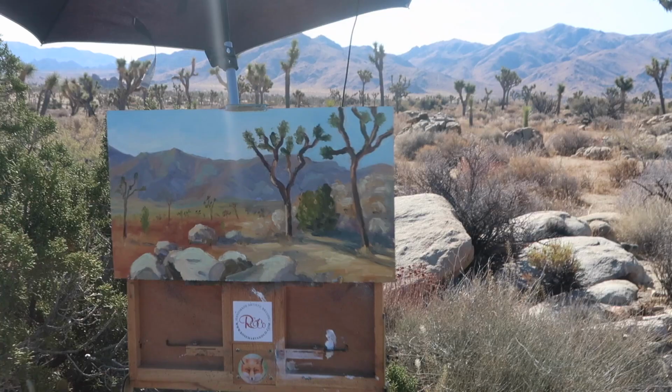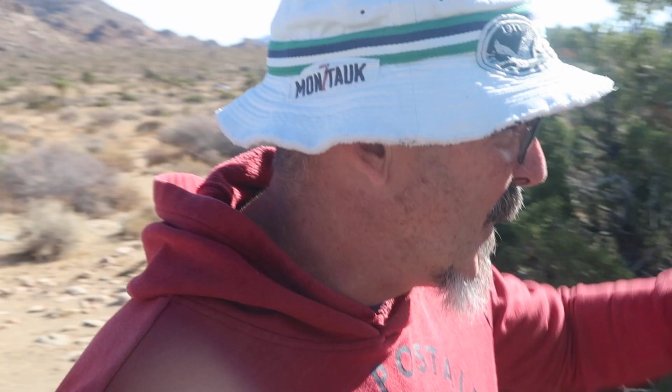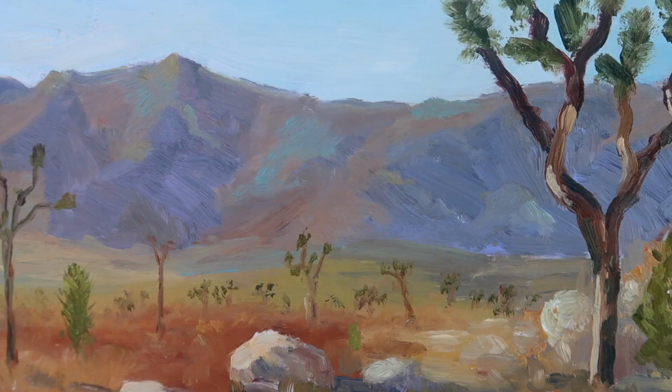That's nice. I like how you put those rocks in the foreground like that. Yeah, I was hoping they would be a nice entry. I wasn't as happy yesterday with the mountains, but today, yeah, they look really good. I'll get close up on those. Lots of nice color in there. Warms and cools. Which is key.